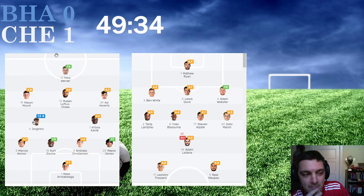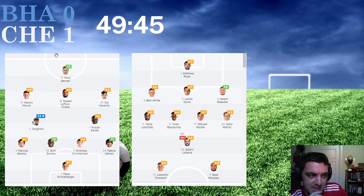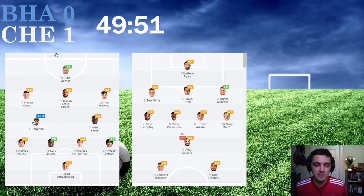I think Chelsea's a little fortunate to be in the lead here. I think that was an interesting half. Chelsea had a good bit of possession. They never looked that dangerous. I think Werner looks lively. His runs in behind have been intelligent. I just don't think they've gotten the ball to him enough.